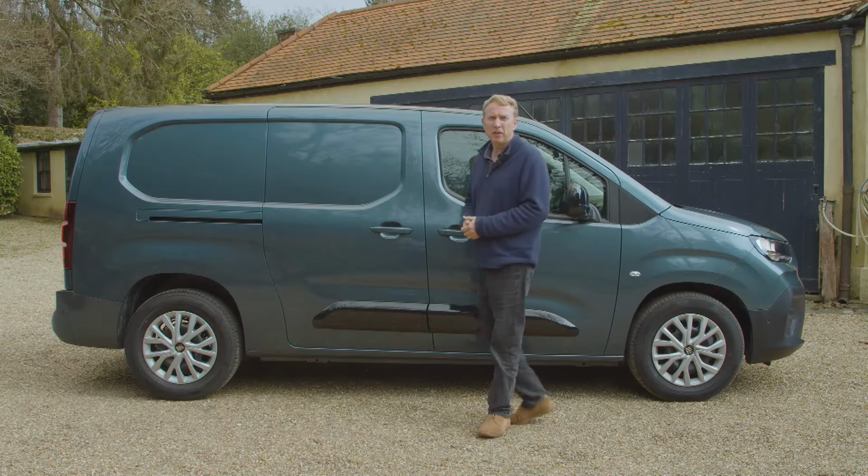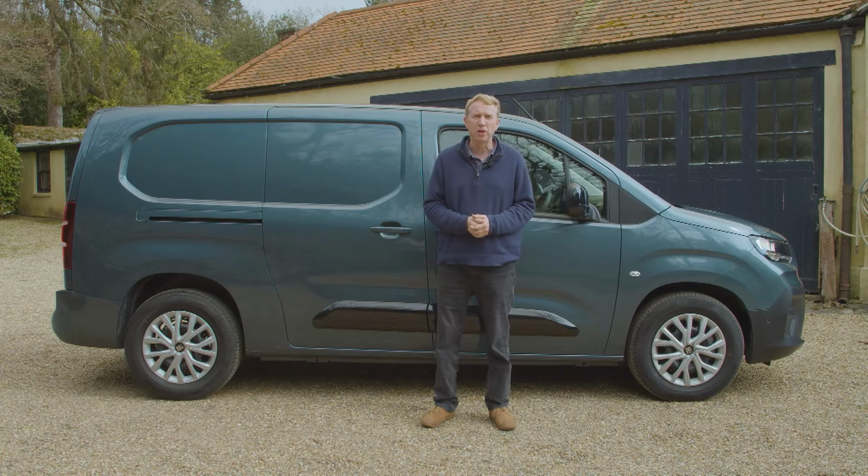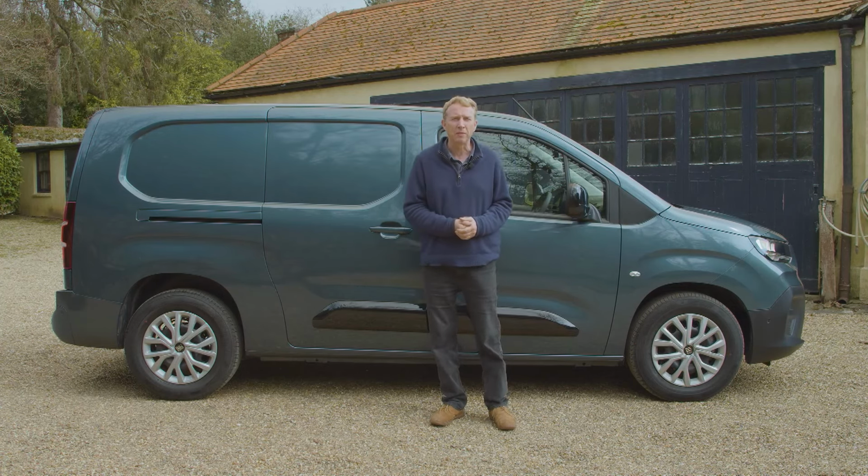As you'd expect, there's a choice of either an L1 short wheelbase or this L2 long wheelbase body shape for this panel van. The latter also available in a 5-seater crew cab version.